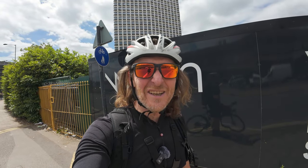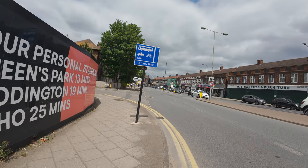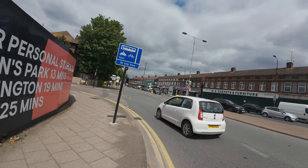Okay, so realistically, this is the road to Wembley. And yes, see, you can just see a little bit of the arch up there. So let's get up a bit closer.